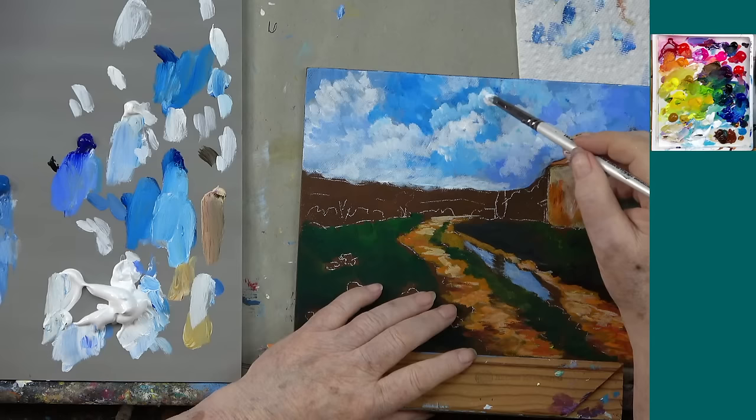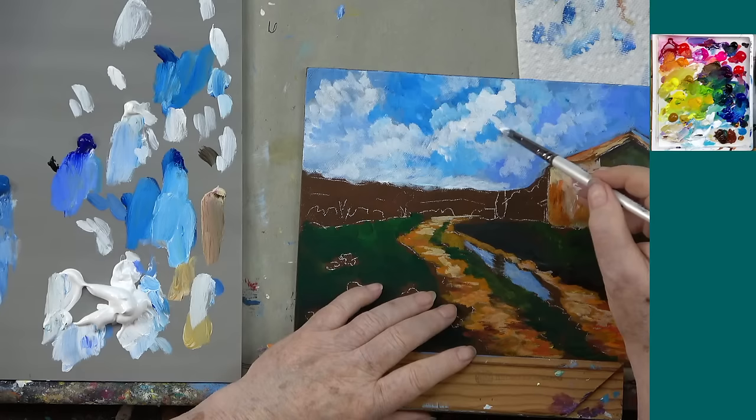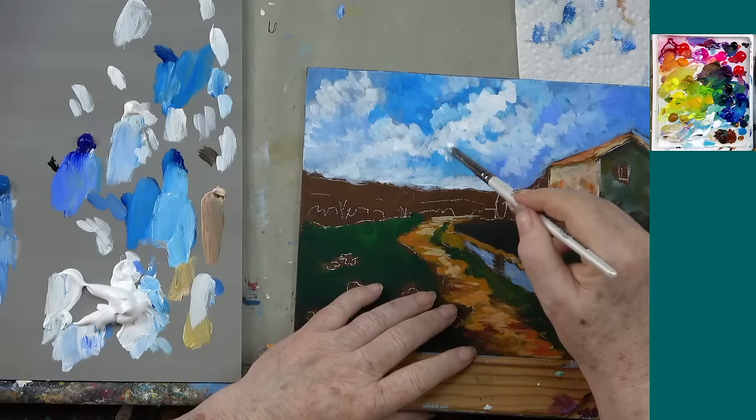Because a lot of times people think, oh, I don't know if I like this or whatever it is, and then you see it in a frame and you're going, oh, wow, this is pretty nice. I really quite like this. Yeah, right?